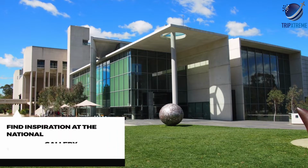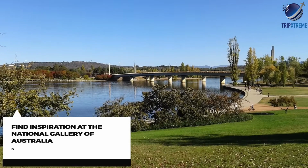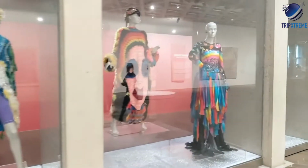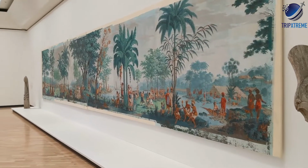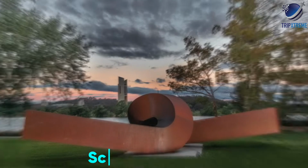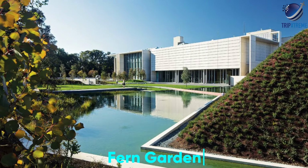At 5, find inspiration at the National Gallery of Australia. On the shores of Lake Burley Griffin, the National Gallery of Australia contains Australia's largest collection of art. The cubic concrete structure was opened by Queen Elizabeth II in October 1982 and consists of 11 main galleries on 3 levels, as well as a large sculpture garden laid out according to the 4 seasons and a fern garden.